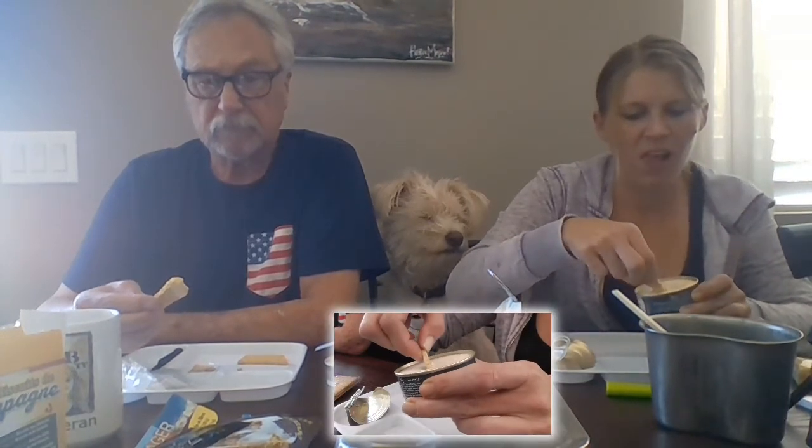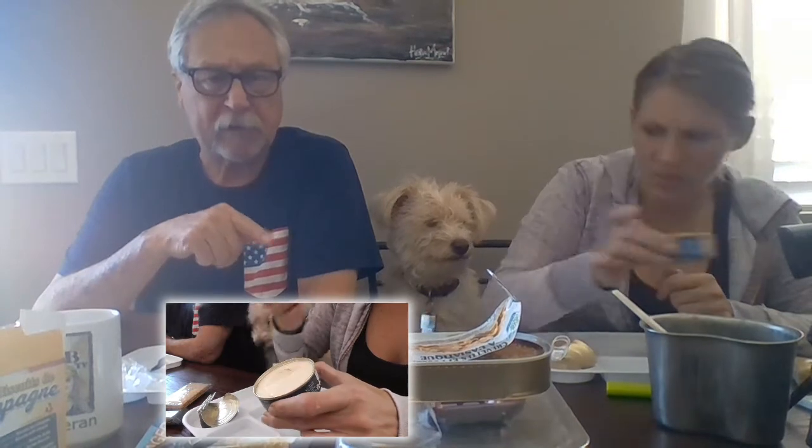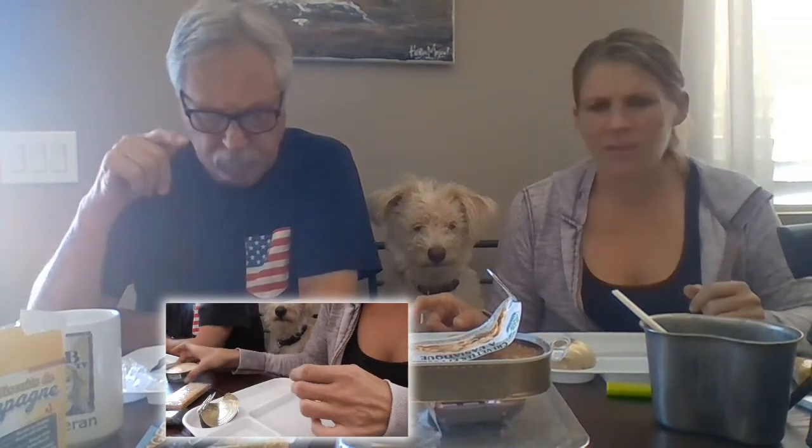There's a little bit of juice that's accumulating around the edges. Mmm. That's good. It's like creamy. This scares me though. Do we have two different fromages? I don't know what that is. Oh. That's a surprise. There's cheese in there. I mean, there's fish in this. Oh, that's some tasty fromage right there.